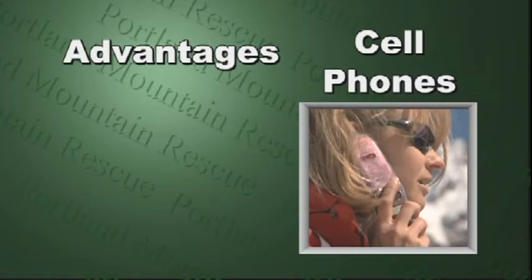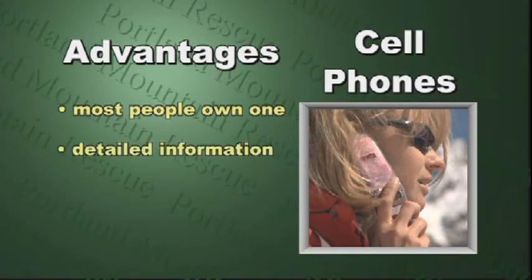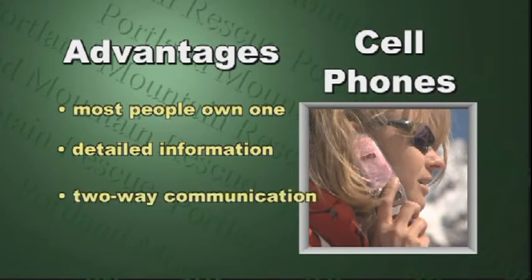One other popular device is the cell phone or PDA. One of the advantages is that most people own one. They are also able to pass on detailed information, for example, the subject's condition or survival capability. And they are two-way communication devices, which is very helpful.